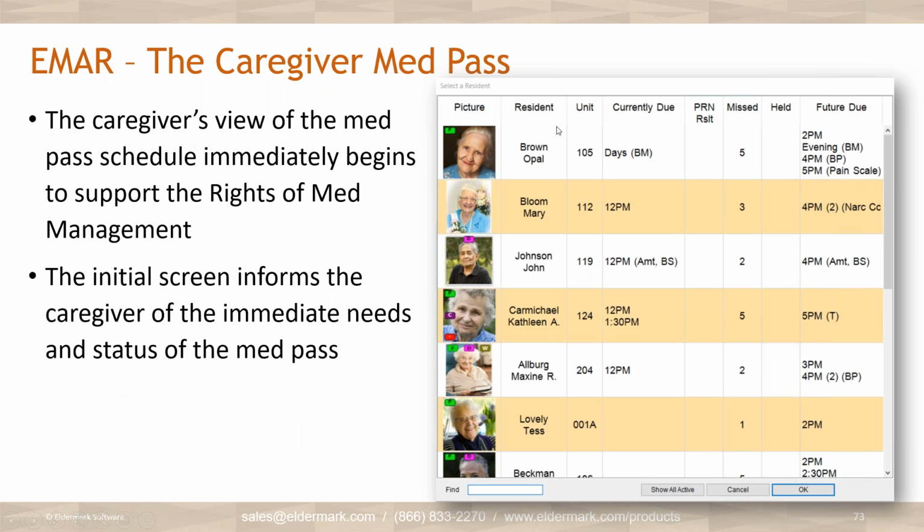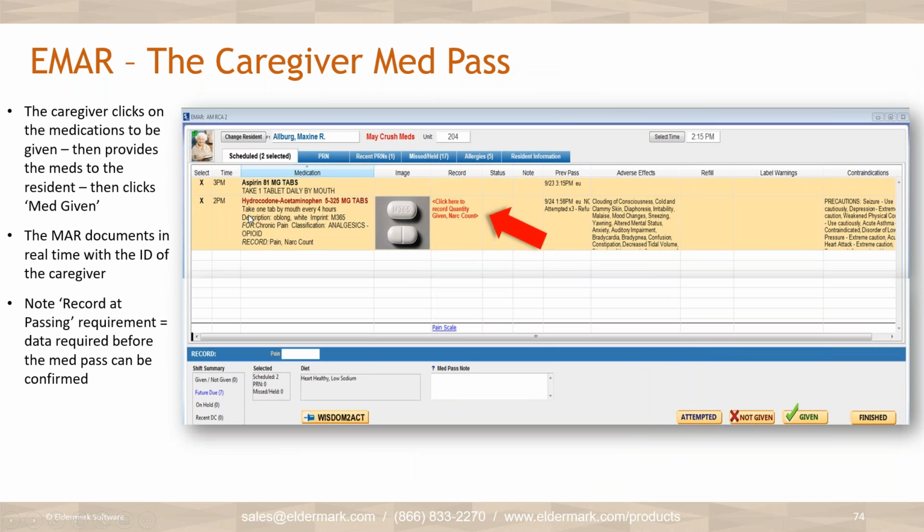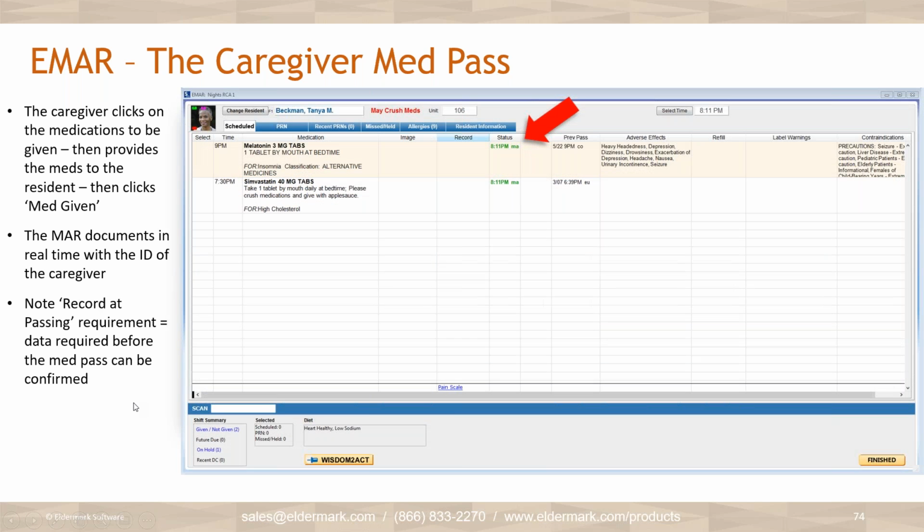picture of all the residents shows up, shows their unit, what's currently due, PRNs that resulted, missed or held, future meds down here, which you can't see. It'll show kind of a snapshot of what has been done, but it's super easy. You just click on any of the residents, all their medication, the image will come up, record status notes, previous pass. Obviously, if you're passing a PRN or something that's only supposed to be given every 4 hours and it's 3 hours, it's going to flag that information for you, which is nice. PRNs, a lot of times it's going to make you obviously put some information and record.